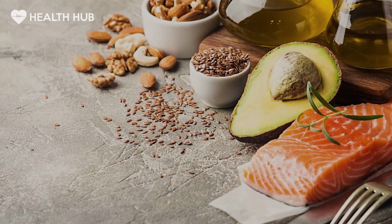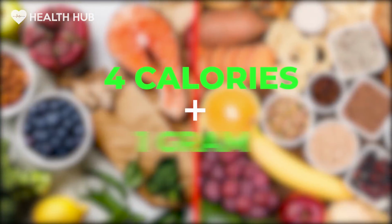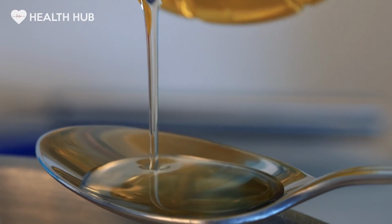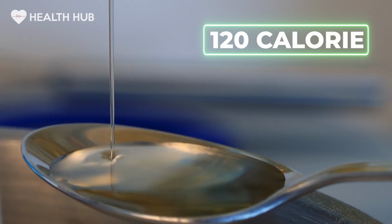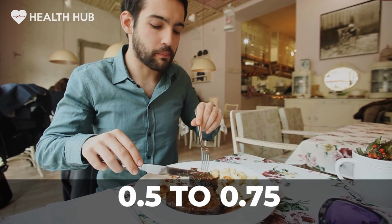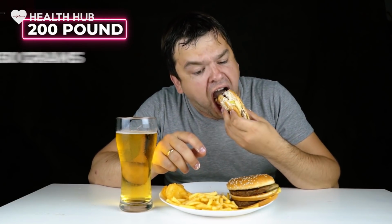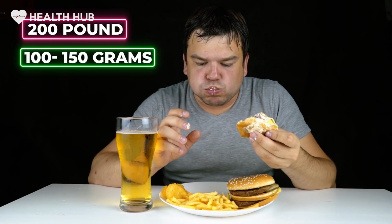Secondly, because fats have 9 calories per gram, while protein and carbohydrates have only 4 calories per gram, fats are extremely efficient at adding extra calories to your diet. A single tablespoon of olive oil has 120 calories. Your goal should be to eat about 0.5 to 0.75 grams of fat per pound of body weight. So, a 200-pound person would consume between 100 to 150 grams of fat daily.